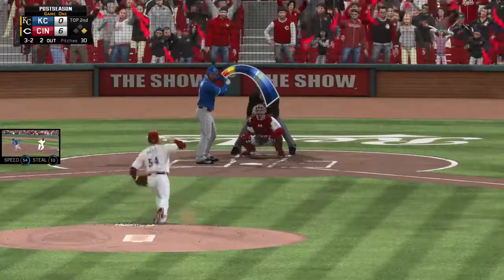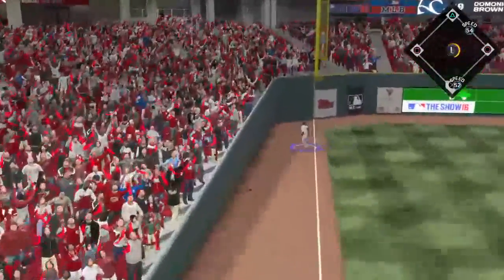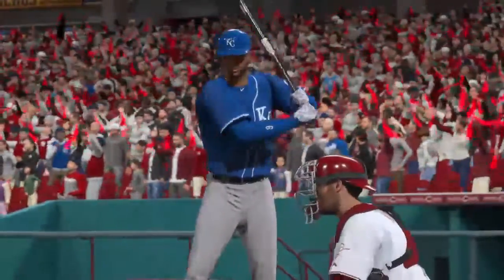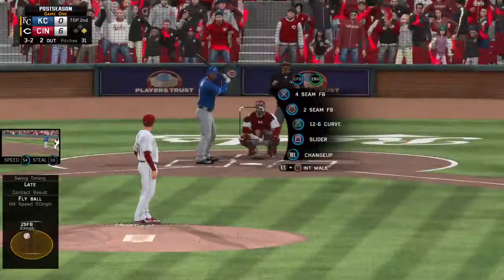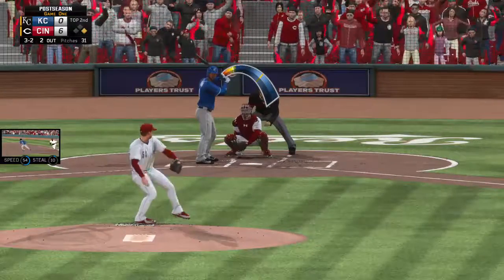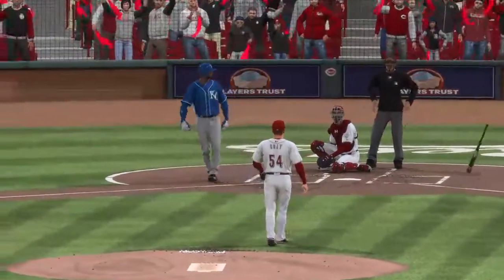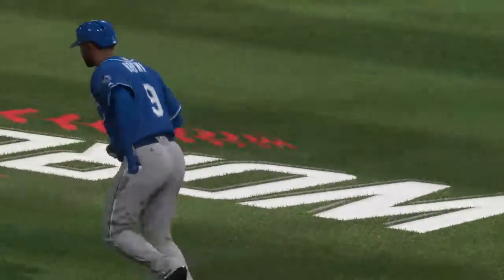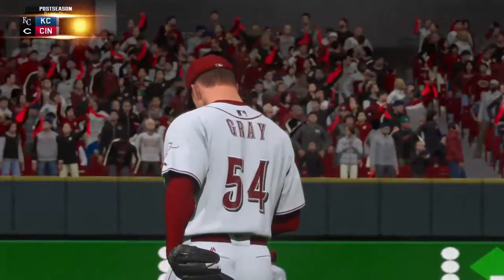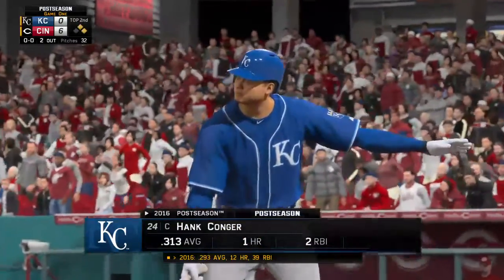Ready to deliver the full count pitch. A little late on the fastball, but he's able to spoil that one off, and he'll get another chance. And this pitch misses for ball four. So that's going to move a runner into scoring position now with two away. Batting ninth, catcher, Hank Conger. Hank Conger gets a shot now with deuces all around.